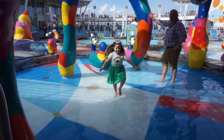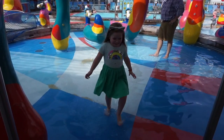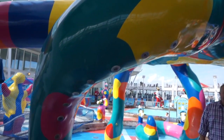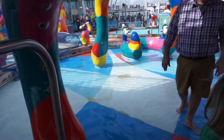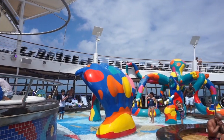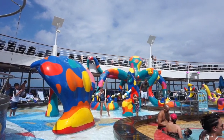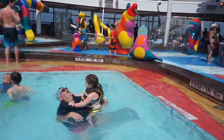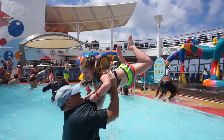Besides the cool pools on deck 15, the other thing that's really cool is the kids zone. The kids splash area is insane. One of the biggest I've ever seen, and very, very kid friendly. Everything was a good size, as well as the pool. It's, I think, 2.5 feet to 3.5 feet, something like that. So the whole pool, Finley could touch the entire time, which is a very rare thing for her.